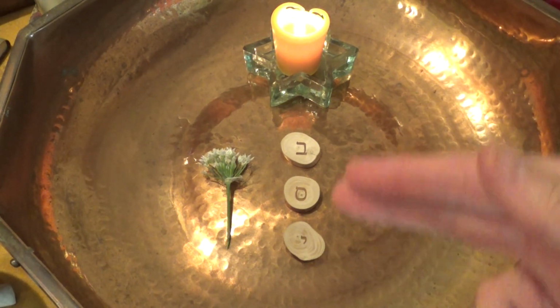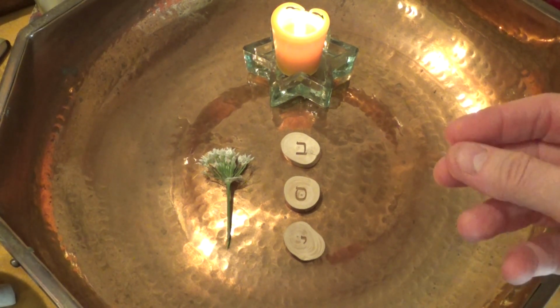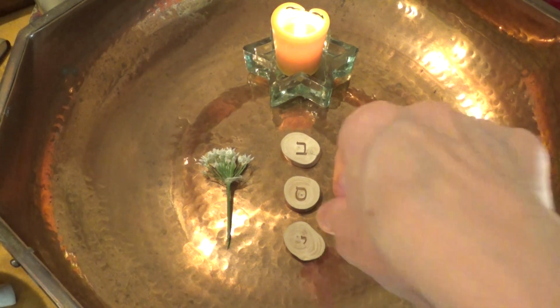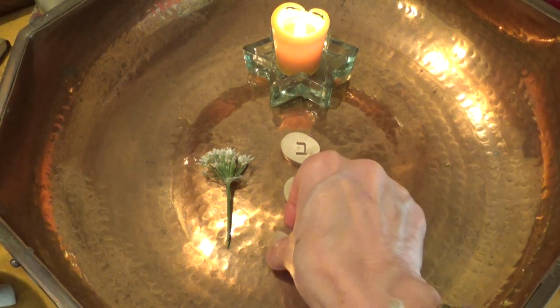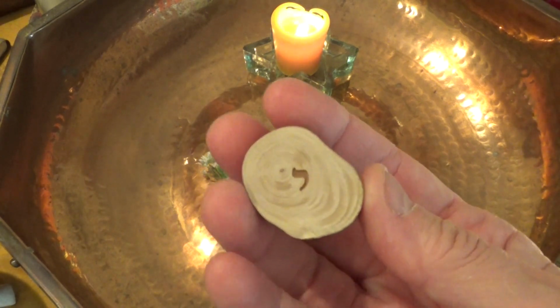Everything goes through these phases. So the wheel is turning. So if you're feeling uncomfortable, if you're feeling unprotected, know that that will not remain like that forever. And in our final position, the position which represents the outcome, or maybe a little advice in the situation, we have the letter Yud.